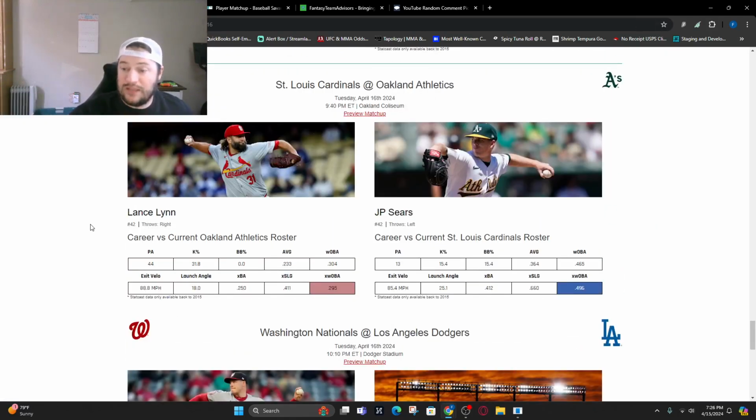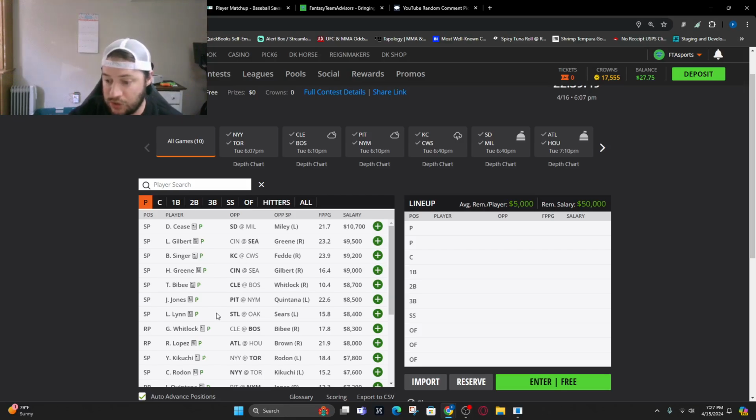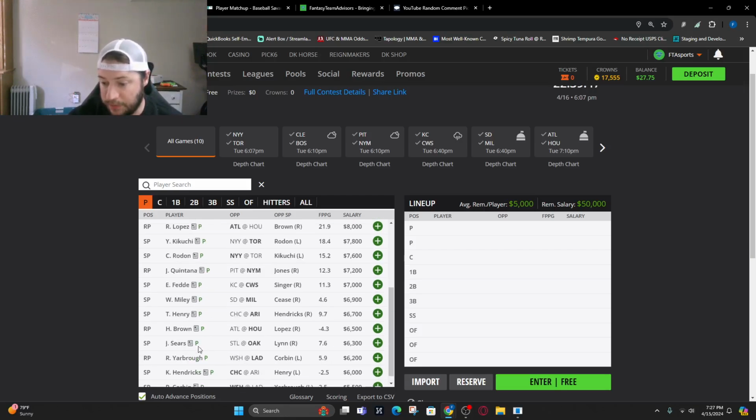We got the Cardinals at the Athletics, Lance Lynn versus JP Sears. Lynn, 44 plate appearances, .233 batting average. So while they haven't seen a ton of each other, I could see this. It just depends. This is a pitcher's ballpark. You guys know this. You know I love taking pitchers at Oakland Coliseum. So let's just look at what their numbers look like.